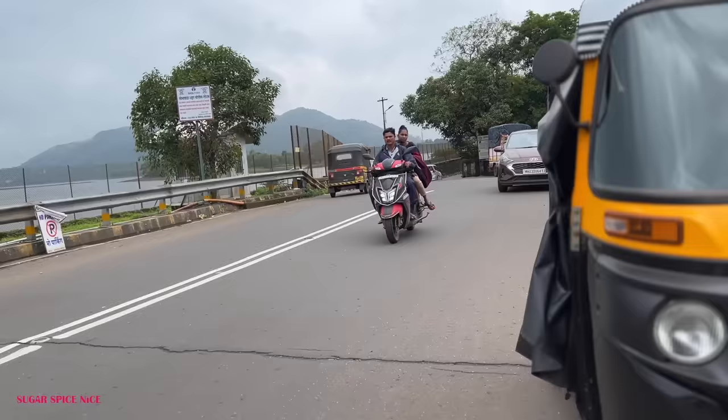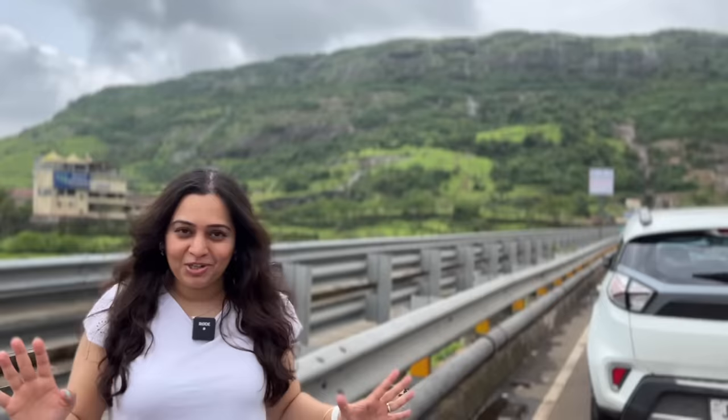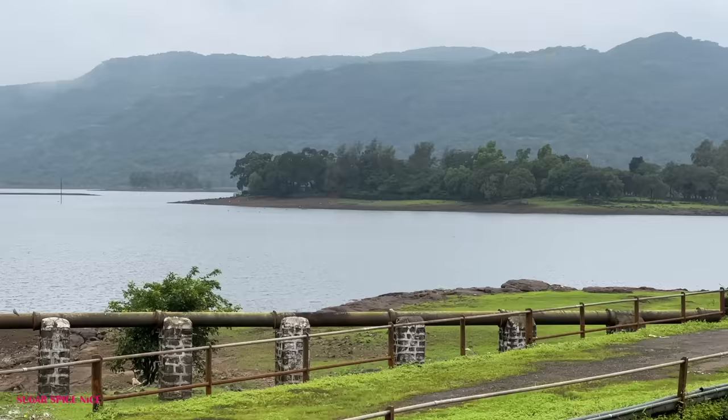After Buvachi Misal, we took a rickshaw and we landed here at Lonavala Lake, and right now the view behind me, the green mountains, is just looking so picturesque. And the opposite side is actually even more prettier because that is where the actual lake is. I think it's a lake. Somewhere I read that this is a dam, but to me it's seeming more like a lake. So just look how serene that is.